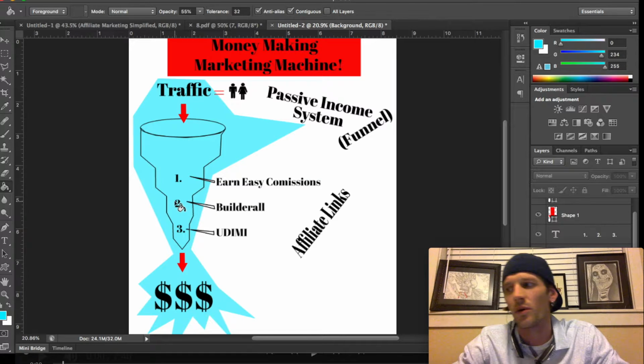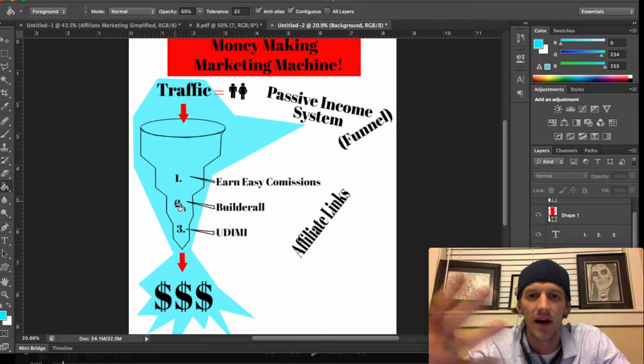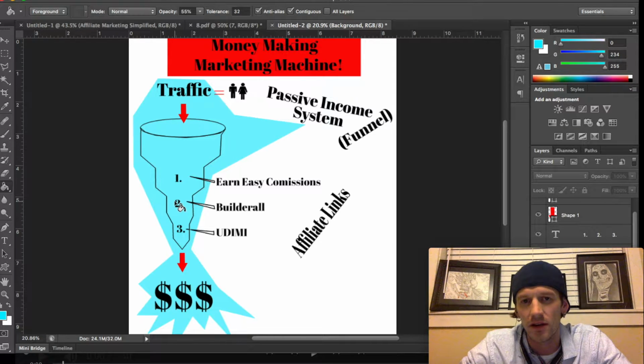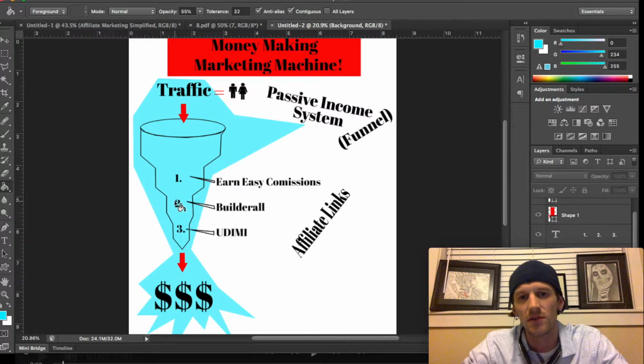An interesting fact about the world is that the average millionaire has 5 different income streams. And what that means is they have 5 different ways that they are making money on average. On average, all of the millionaires have 5 different income streams.